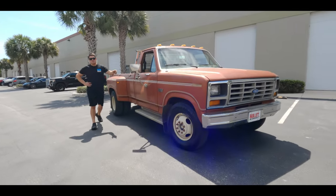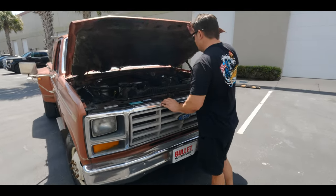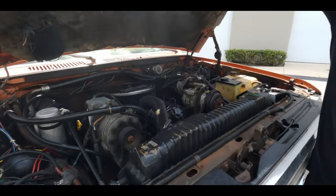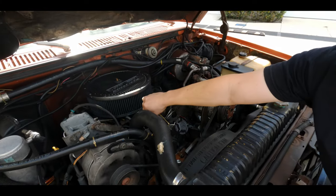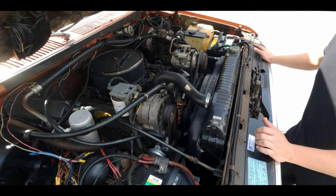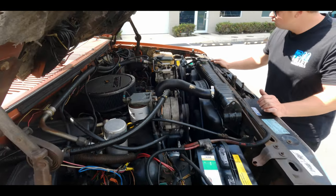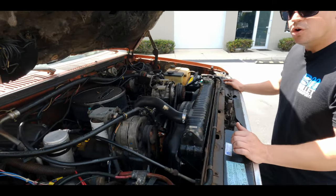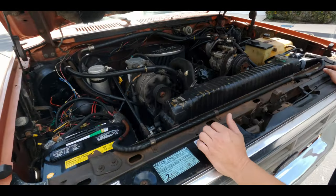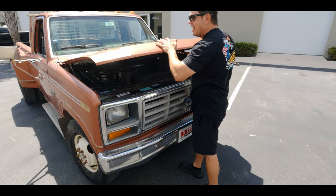Let me open up the hood so you can see how nice that engine is. Let's open it up. Oh, yes. Mechanical injection, ice cold air. Listen to that thing. Dual brand new batteries. No blow by. Let's take it for a ride.